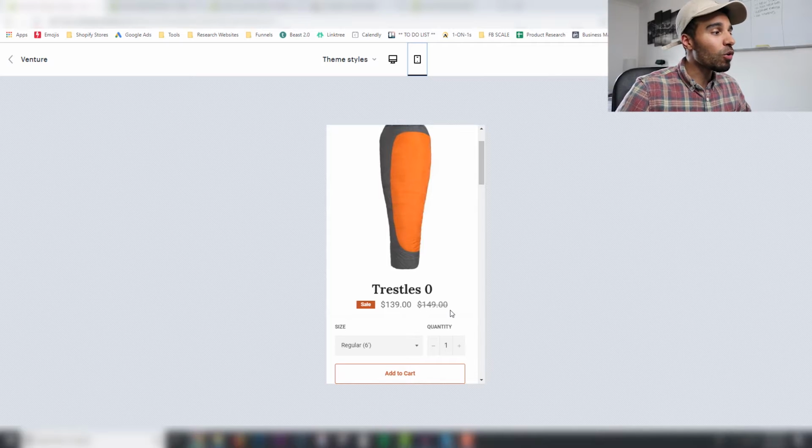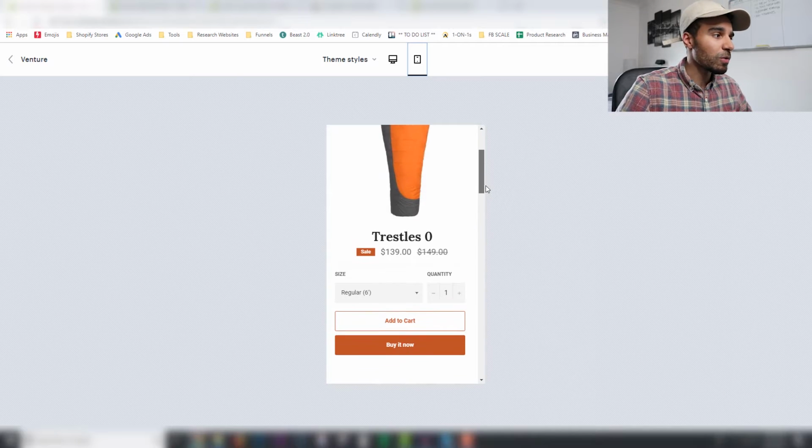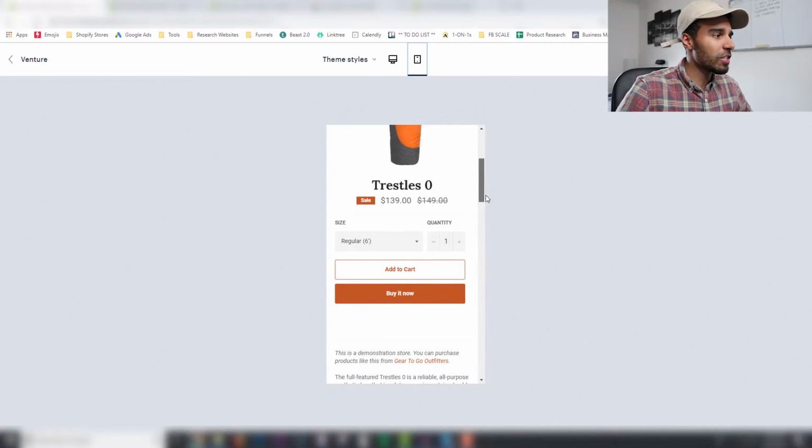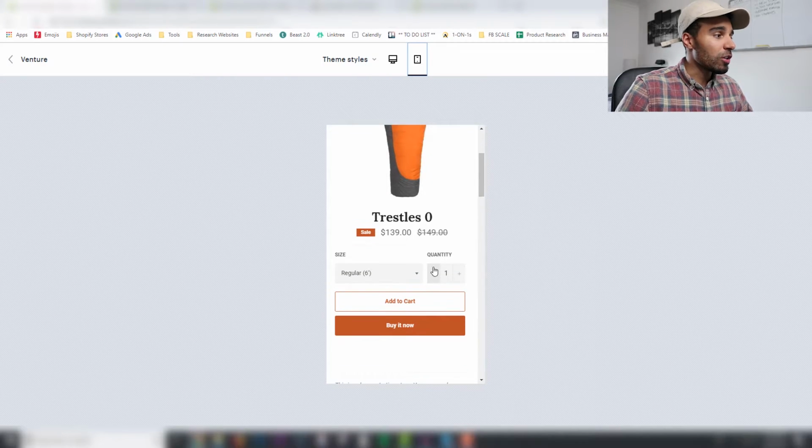Now, what I will say is all of these themes, which I do tell you about, you can customize as well. They're going to have added customization built in, and then anything which isn't built in, you can also just get a developer to do. So going back to the Venture theme, I like that with this theme, everything is nice and clean, so the user doesn't have to scroll a lot. The quantity is on the same line as the variant, so it's not split up, and there's the add to cart and, obviously, buy it now button if you've got that feature enabled.